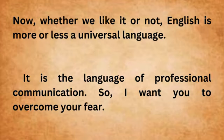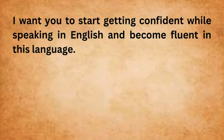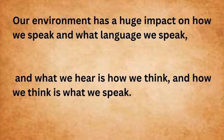Now, whether we like it or not, English is more or less a universal language. It is the language of professional communication. So, I want you to overcome your fear. I want you to start getting confident while speaking in English and become fluent in this language. Our environment has a huge impact on how we speak and what language we speak, and what we hear is how we think, and how we think is what we speak.